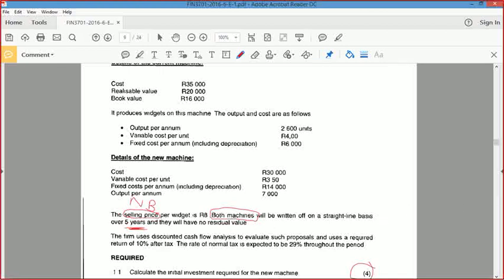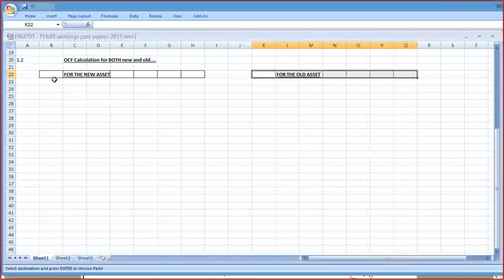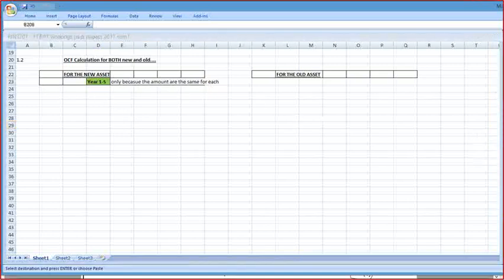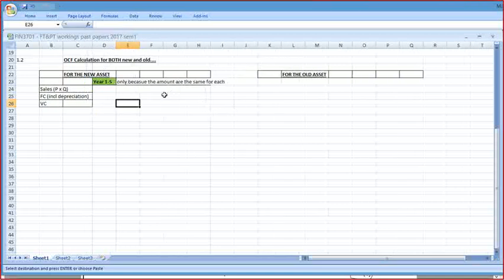5 years. Okay, will you have different amounts or the same amounts for all 5 years? Same. The same amount. It doesn't change. Okay, so what am I going to need to do? I'm going to need to calculate the sales and the fixed and variable costs for those years. Does that make sense?